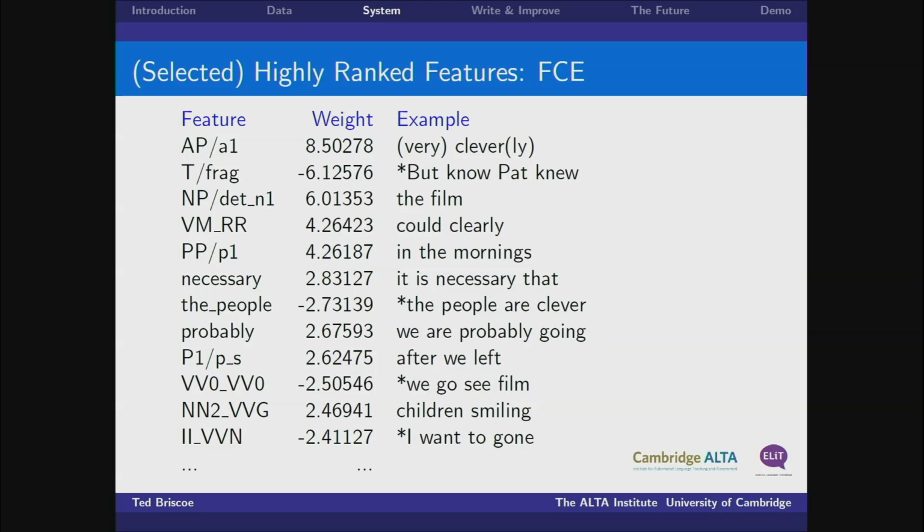So what sort of features does it extract? For FCE, here are some of the top ranking features. These are feature instances of those types. There are hundreds of thousands of these, and in any one script, only a few will be exemplified. The weights, where they're positive, mean that you're going to get a higher score, and where they're negative, it means you're going to get a lower score.